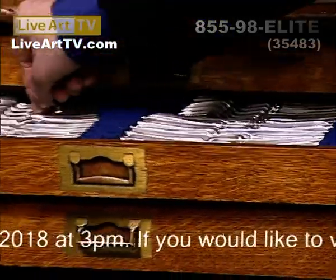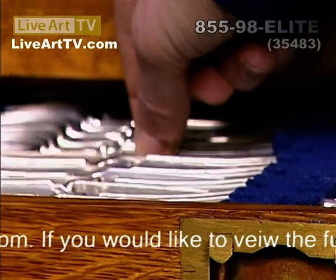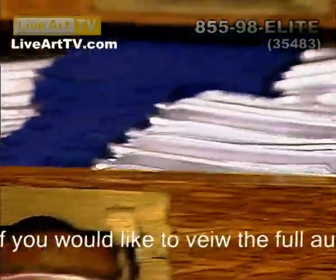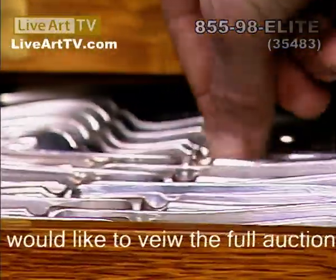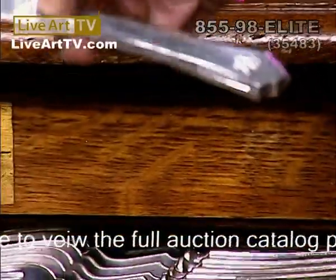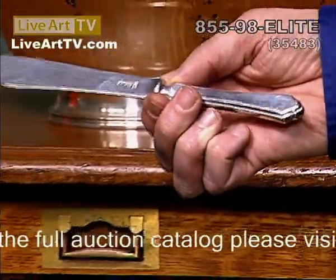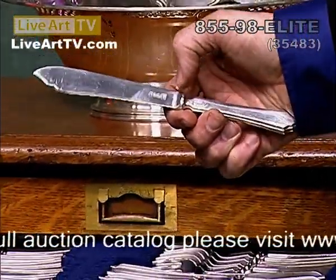Look here. You've got dessert and fish. This is dessert on this side, and you've got fish on this side. And look at your fish knives. You've got beautiful curvaceous tips on a fish knife, right? It's a lovely piece. Each piece is stamped with the Sheffield stamp right there.